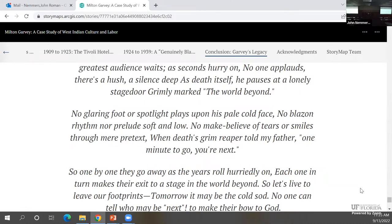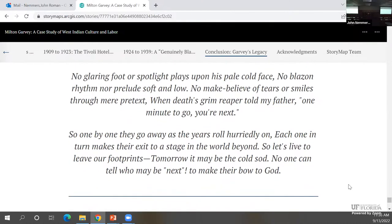When death's grim reaper told my father, one minute to go, you're next. So one by one, they go away as the years roll hurriedly on. Each one in turn makes their exit to a stage in the world beyond. So let's live to leave our footprints. Tomorrow, it may be the cold sod. No one can tell who may be next to make their bow to God.